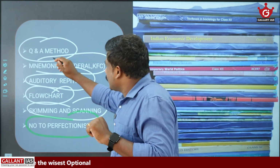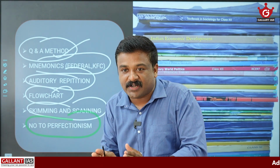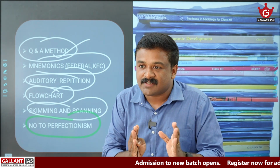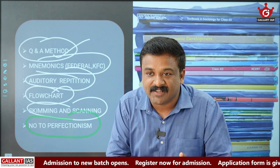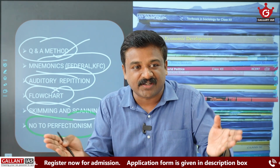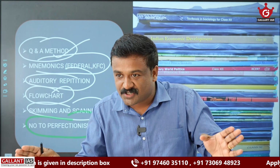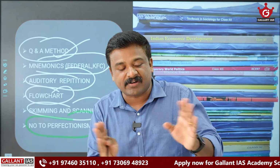Okay, one by one. The Q&A method: in NCERT from 6th standard to 12th standard, we already discussed which NCERT textbooks you have to read for every subject. Every chapter is followed by questions. MCQs are there, descriptive questions are there. So in the first reading of NCERT, read it just like a short story or like a novel. You read it chapter by chapter, you finish it. Don't make notes or summary notes from it. Just read it like a story.